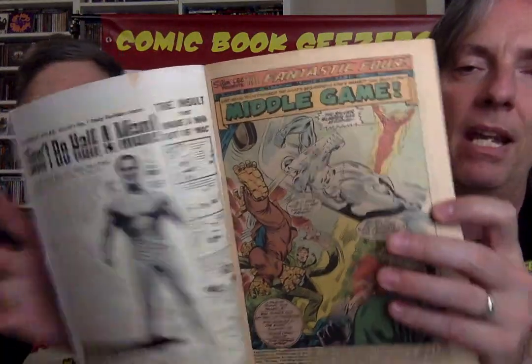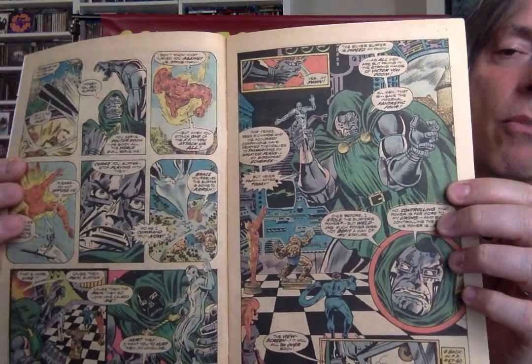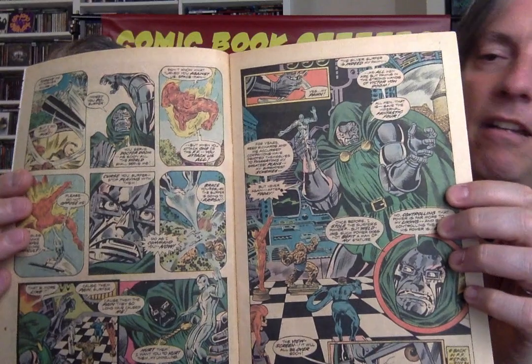So again, this is number 156. Here is the storyline where the Silver Surfer becomes kind of the slave of Doctor Doom. And this is one of the great things about Rich Buckler: he basically took over after the John Buscema run with really complementary, comparable artwork. I mean, this is fantastic.